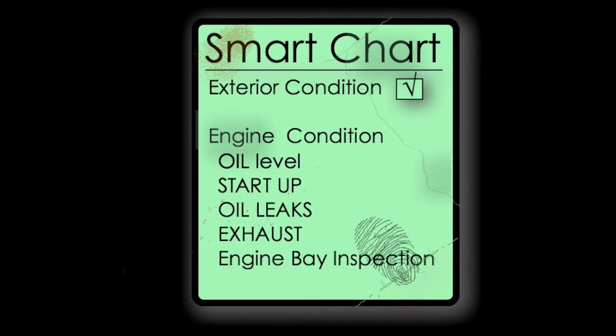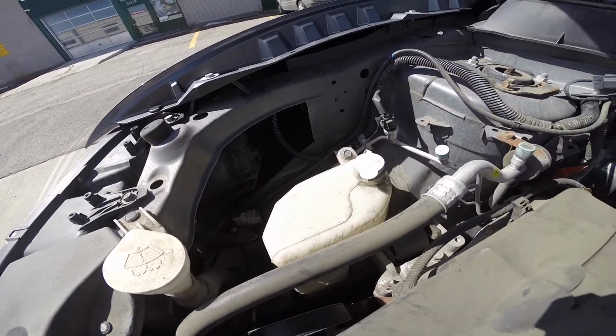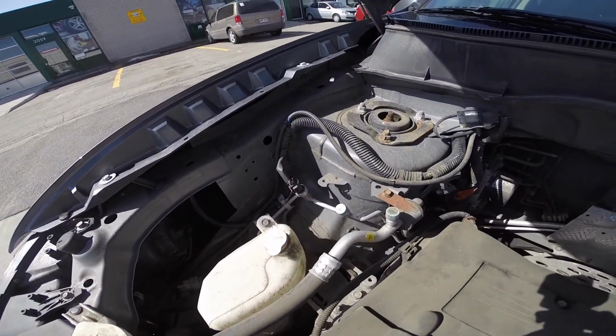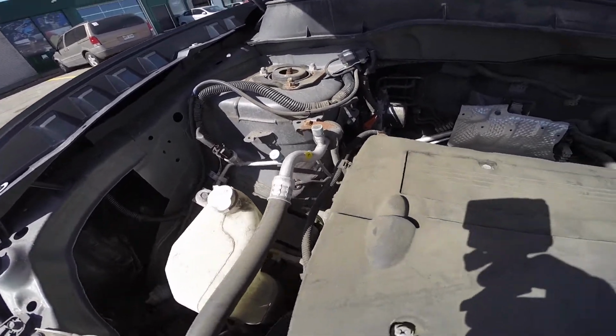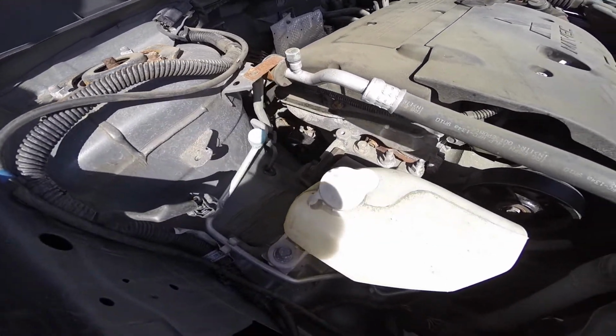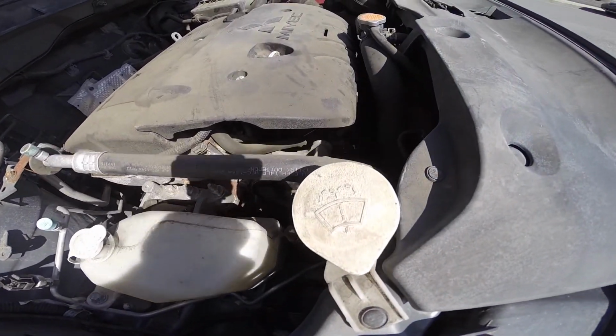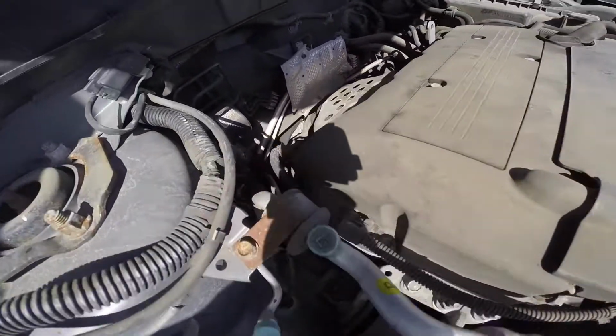Moving on, engine bay inspection. After letting the engine heat up, it is the perfect time to inspect the engine bay. So shut the car off, check and see if there are any weird smells, whether it's coolant fluid or a burnt kind of smell. Look for any steam or smoke all around the engine bay. Since you are in the engine bay, it's the right time to look for rusted engine components.